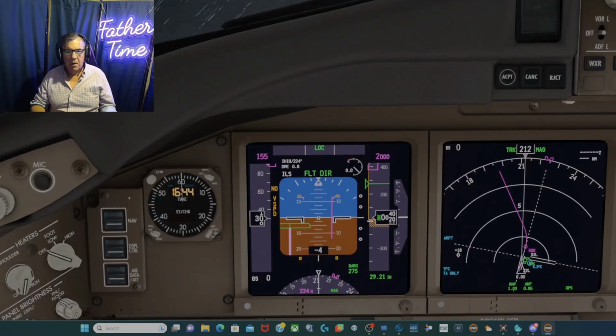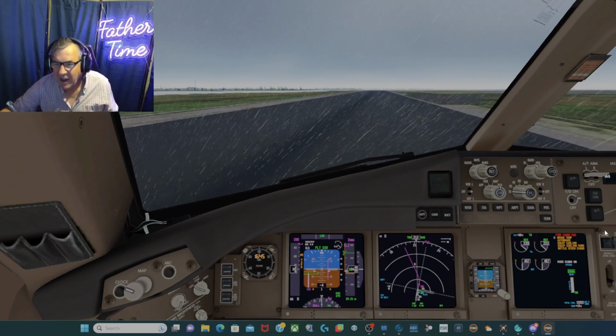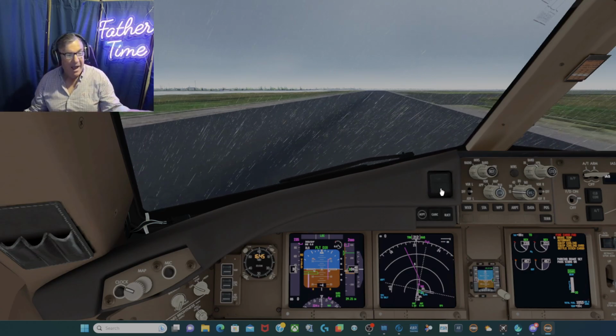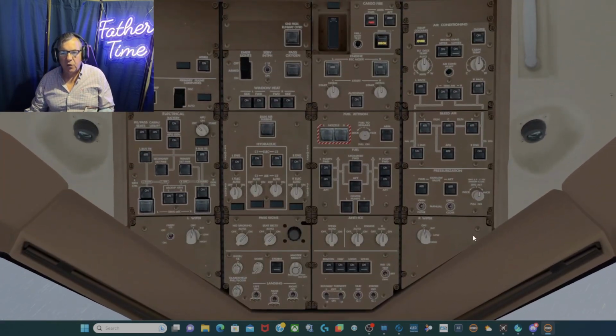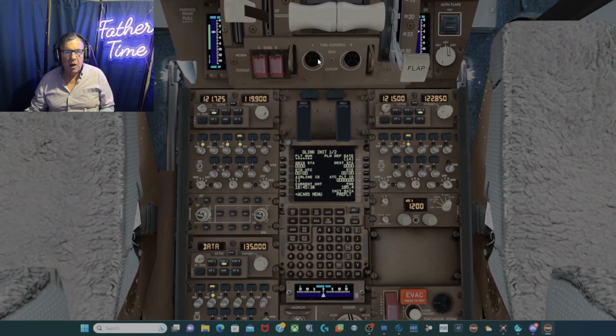I don't know. Okay. Okay. Brakes are parked. Seatbelt signs off. Let's do evacuation checklist. Parking brakes set. Remain seated, ladies and gentlemen. It's your captain. Remain seated, remain seated, remain seated. And then outflow valves manual and full open, which they already are. They're manual and full open. And then fuel control switches cut off. They're cut off.